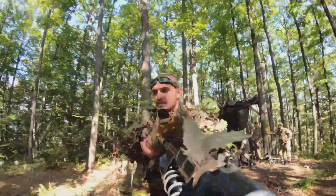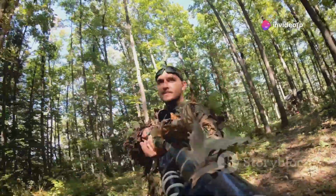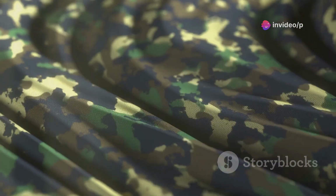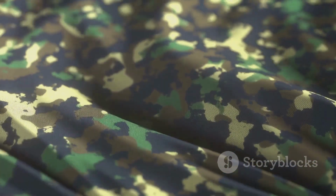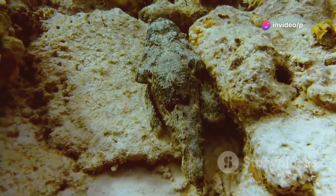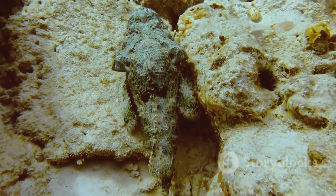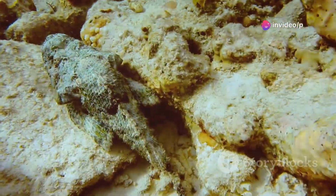The effectiveness of camouflage relies on understanding the environment. This means studying the terrain, the colors, and the patterns that dominate the area, and using colors, patterns, and textures to match the surroundings. For example, in a forest, greens and browns might be used, while in a desert, tans and beiges would be more effective. By mimicking the visual characteristics of the environment, individuals can effectively disappear from sight. This can be achieved through clothing, face paint, and even by using natural elements like leaves and branches.